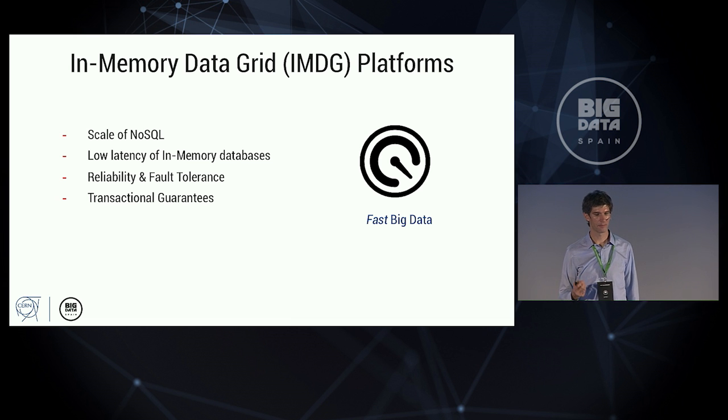So what in-memory data grid, or IMDG, platforms provide is the scale of NoSQL. So when you are considering using something like MongoDB or Cassandra, you can do it also with in-memory technology. So maybe you should have a look at that. They offer low latency databases, and they're very reliable and fault tolerant, and also have transactional guarantees. So basically you get fast big data with in-memory solutions.